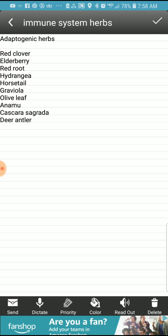Another animal that pairs very greatly with graviola is known to kill cancer cells at a very, very rapid rate. Cancer cells and any bad immune cells at a rapid rate, and it helps to regenerate them as well.